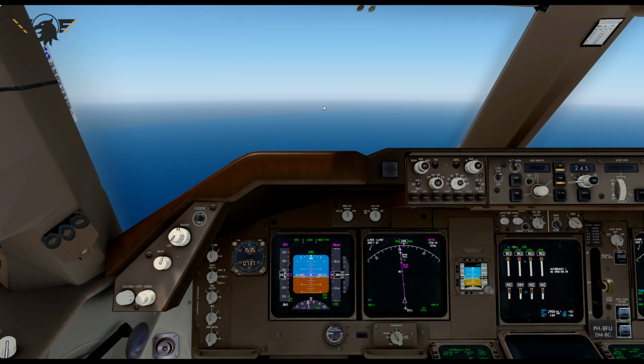Yeah. I'm still trying to figure out how they return back to Amsterdam. I don't think that they can do it in one go. I think they'd have to fly from St Maarten to somewhere else to get fuel, because I don't think the runway is long enough to take off fully laden back to Amsterdam.